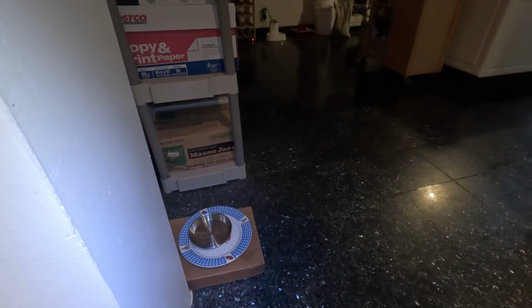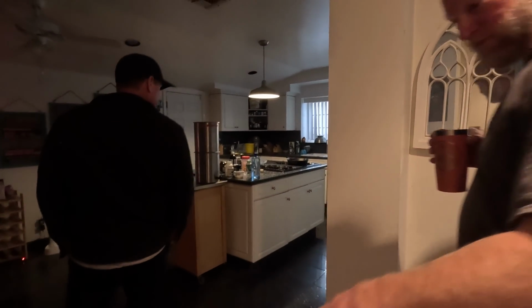The house is a mess. Where do you usually feed the cats? Here in the kitchen? All outside. The one cat only gets wet food and she gets food here.